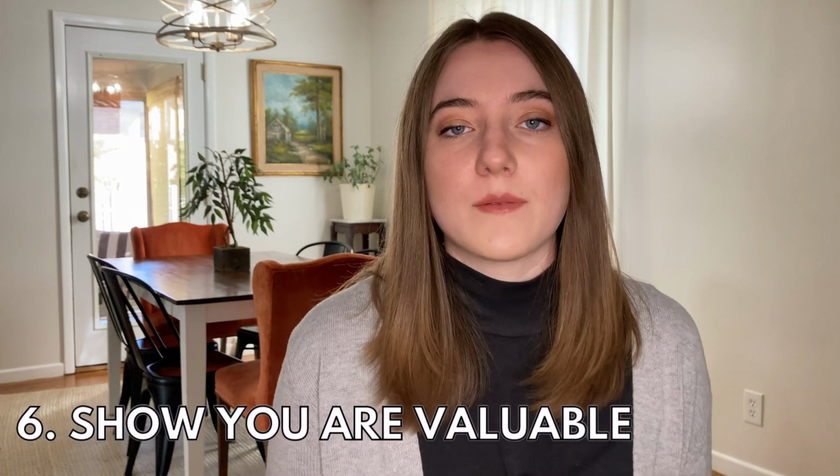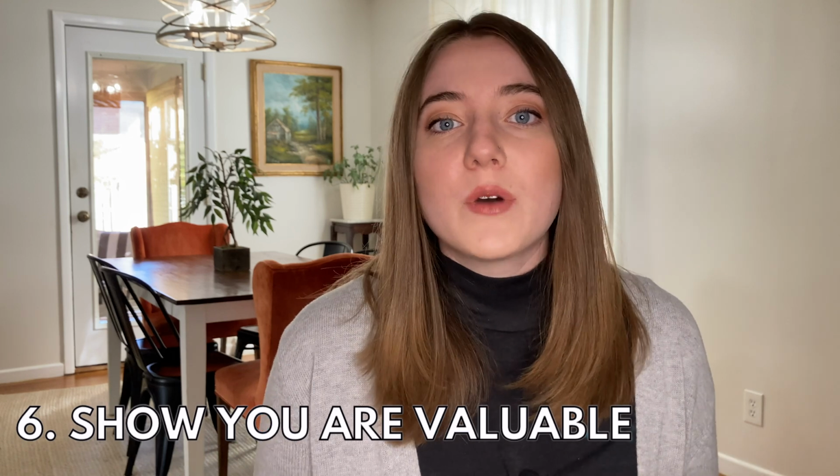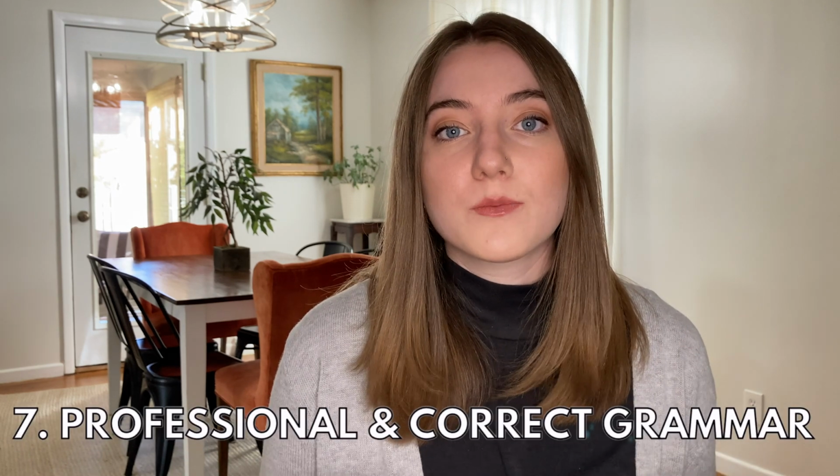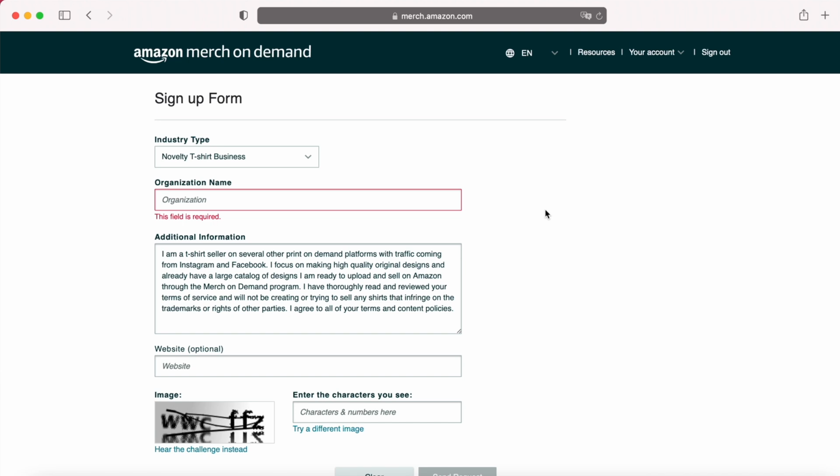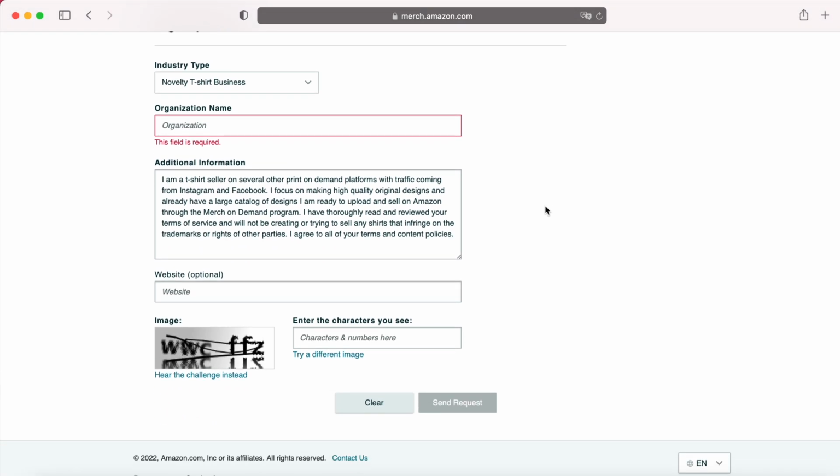In general, for this application section, I think it's super important to position yourself as someone who has something to offer to Amazon. So you're not being braggy, but you're also not begging Amazon to let you have an account. And if this is your second or third attempt trying to get an account and you've already been denied, do not mention that at all. Lastly, you need to make sure that this sounds professional and has correct grammar. So don't use any slang words in there, don't use incomplete sentences. Make sure that it sounds professional and businesslike.